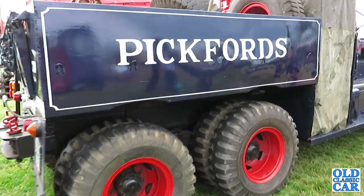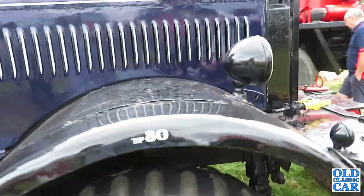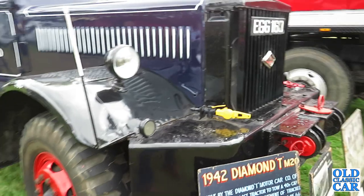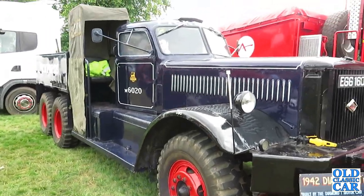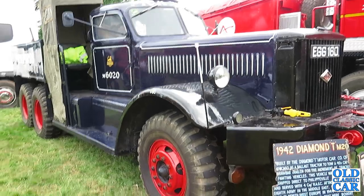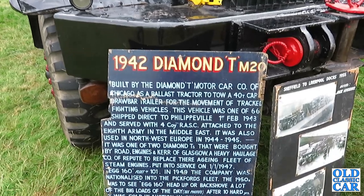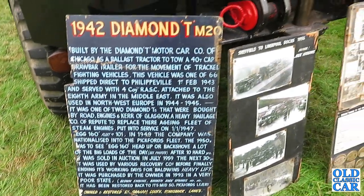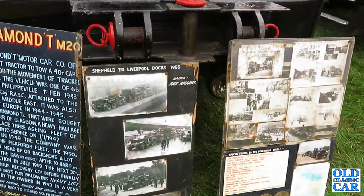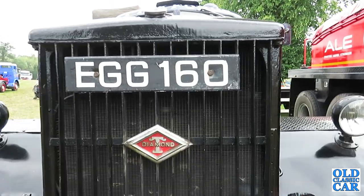Now this I do like. I do like these a lot. Ex-military, ex-World War II. And the livery of the Pickford's Heavy Recovery Company. 1942 Diamond TM20. I do like these.